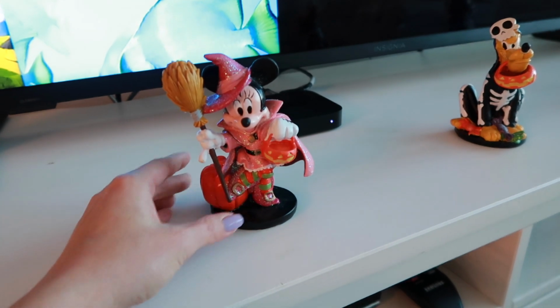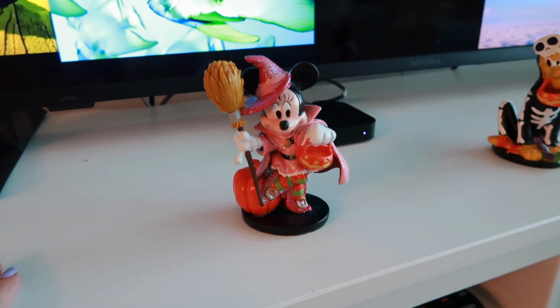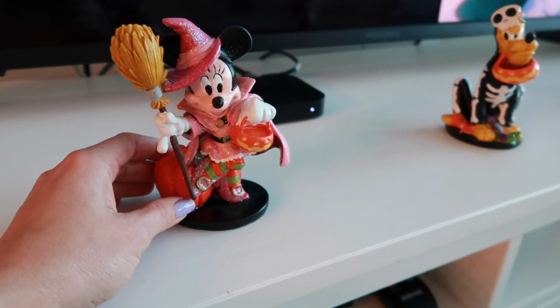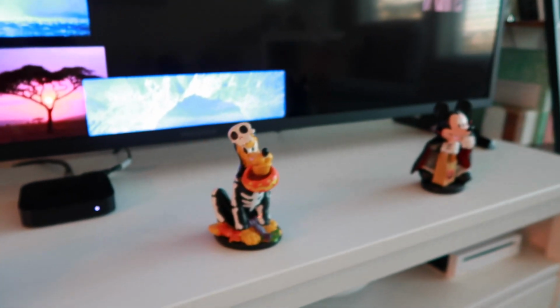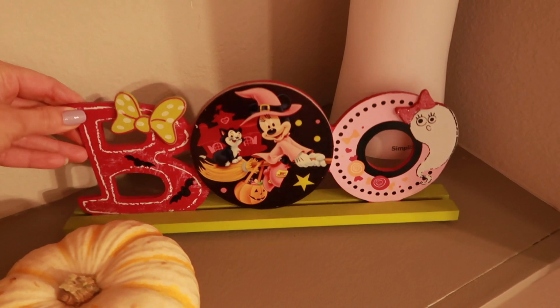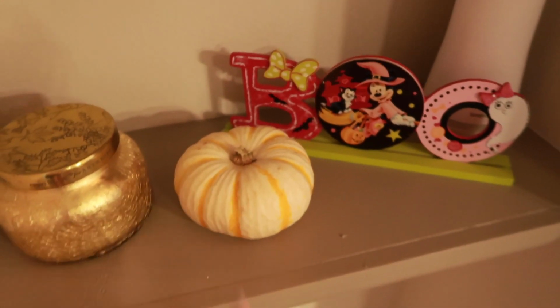I got these, gosh, Matt, how long have we had these? We've had these for so many years. I'd say like 10 years already? Yeah, probably. But they were really cheap, I think we got them at like CVS or something random like that. We've had them for so long, but I always like to put them on our TV stand just because I think they're cute. We also got these from CVS at the same time, so I just put them over here. It says Boo and Spooky, and then I put another pumpkin over here.